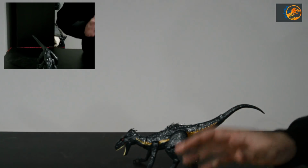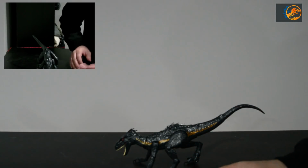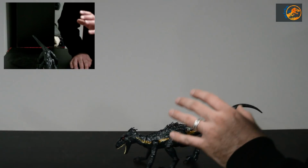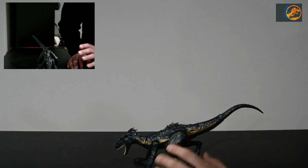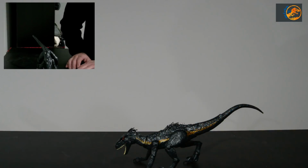And really, that's the first time I've seen it look like a mini Indominus Rex. Like, don't get me wrong, it definitely has the vibes of the Indominus, but seeing it in the trailer and seeing it in that, I think it was like Entertainment Weekly or something like that, in that special with Chris Pratt, I feel like that's the closest that I've seen it look like the Indominus.